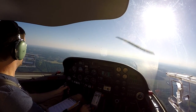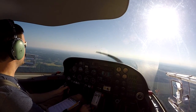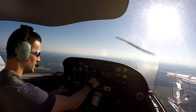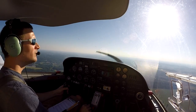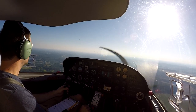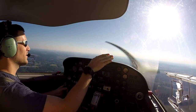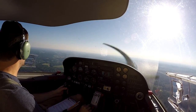Coshocton, Richard Downing traffic, Diamond 4 Kilo Charlie's 3 miles to the west. Gonna overfly the field and inbound for runway 22. Richard Downing. Or Coshocton, whichever. Alright, so the airport is directly in front of me. I'm trying to turn and cross and then do 270 and catch the downwind.